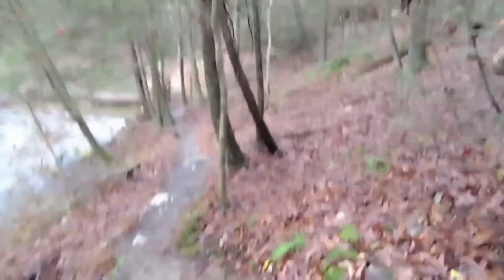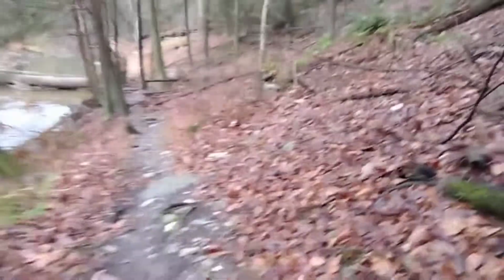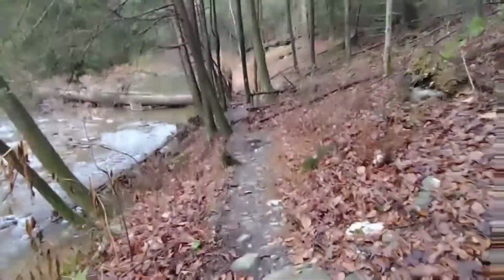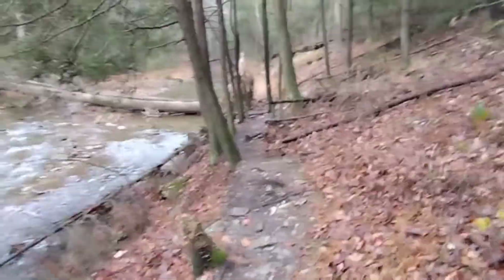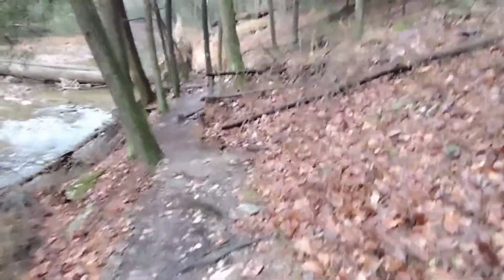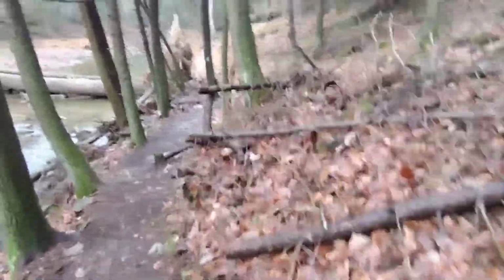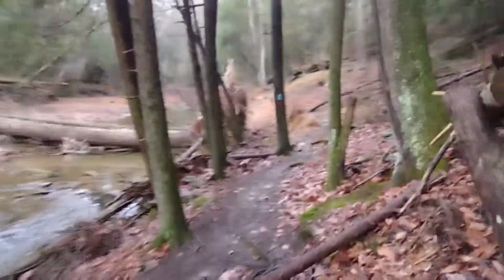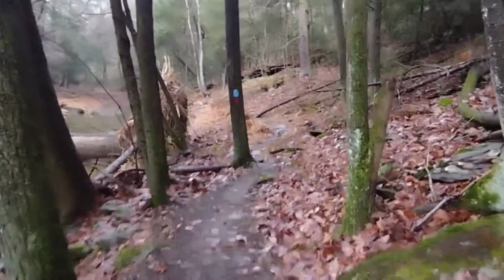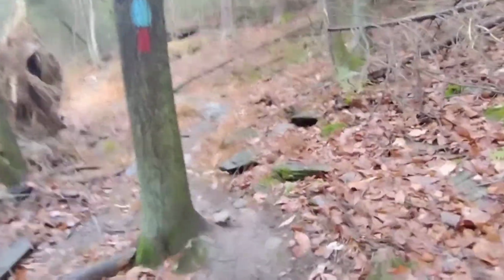Sorry, I'm not talking a whole lot. I'm just trying to take in the view and watch what we're doing. So the trail is still a little wet. Ironically, this is December, but here in this area, we have yet to see any snowfall. Not that I want to see any right now.